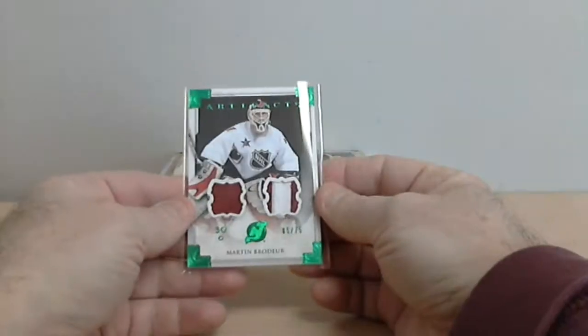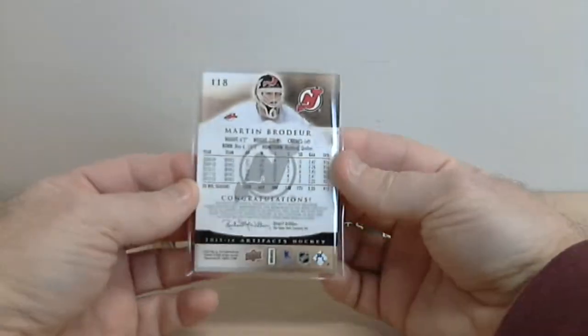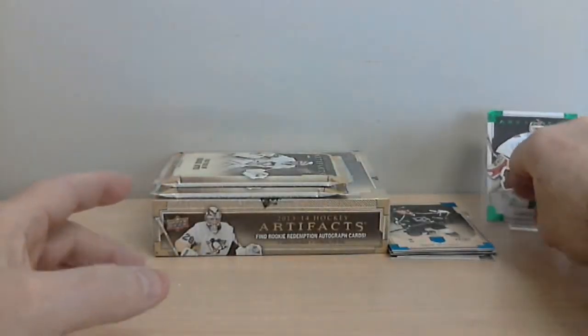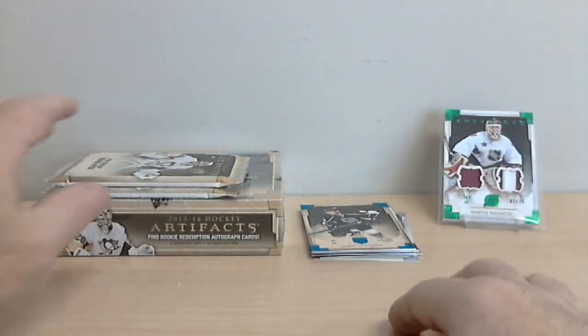We got Martin Brodeur. Nice patch for Devils. Protected right away. We've got number 5 of 75. So for Devils, nice Martin Brodeur patch. It's a jersey and patch. We'll put it right on our little display here. There we go. Find more of these.